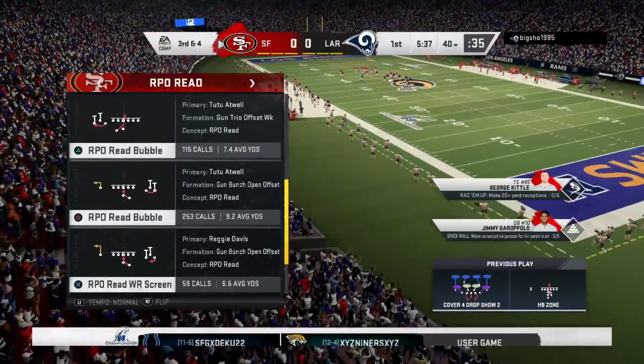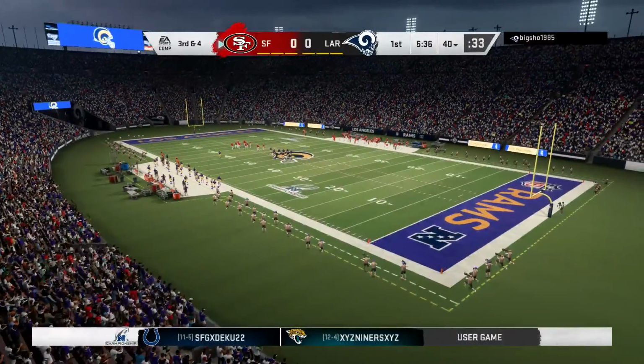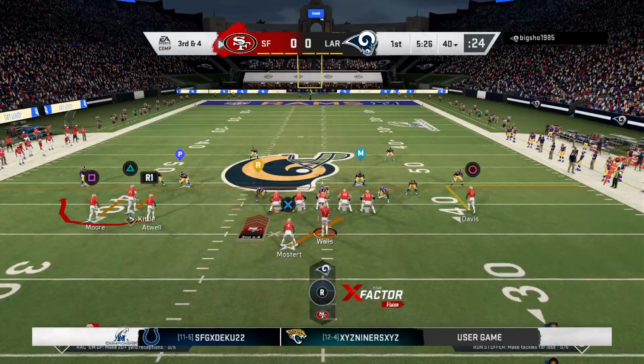Well, I think that's what they're going to need to do here in the 1st half. You've got to take some pressure off of this young quarterback, and no better way to do it than to establish the running game early.